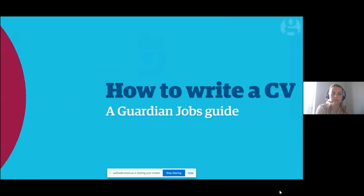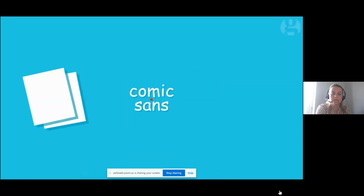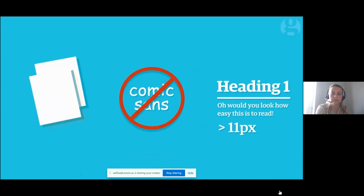Tip 1. Length. Ensure your CV is no more than 2 pages long. Choose a clear, legible font and stick to a couple of font sizes throughout. The body of your CV should be no smaller than size 11 font.